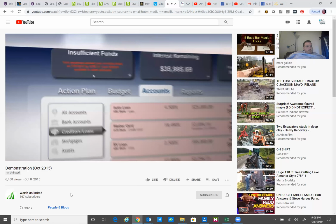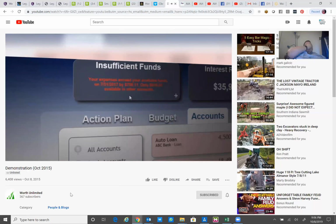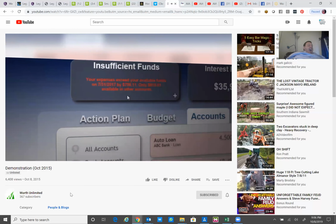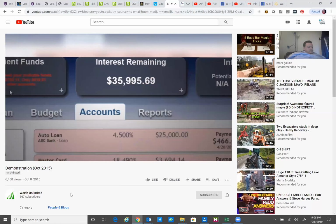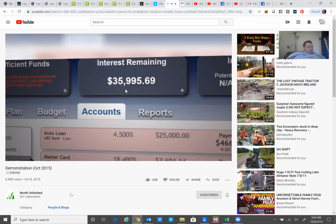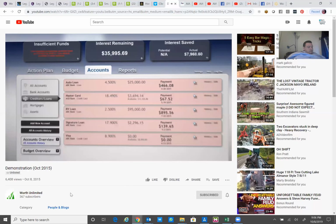The dashlet shows your expenses will exceed your available funds on 7/31/2017 by $756.11. Only $619.91 available in all other accounts. The interest remaining dashlet shows $35,995.69 in interest before they completely run out of money in July 2017.